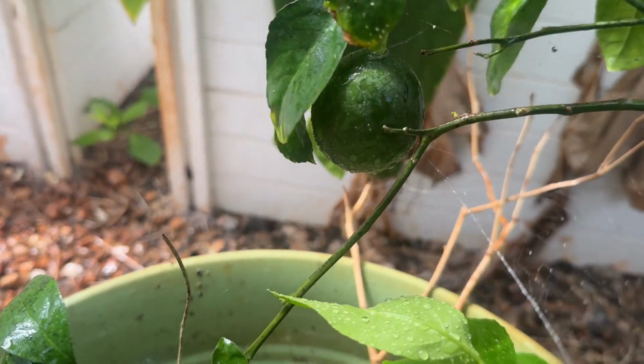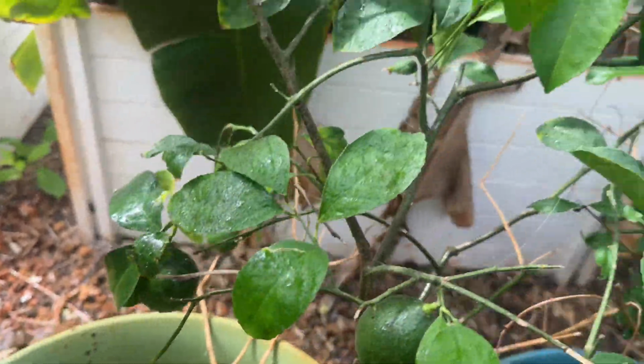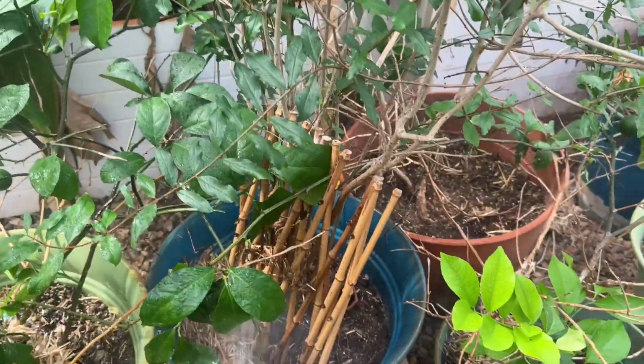Here's another citrus tree. This is a Meyer lemon. And it's growing slowly. I take the lemons and dehydrate them and put them in tea. They are so delicious. This is a goji berry tree.